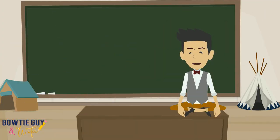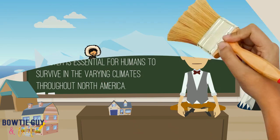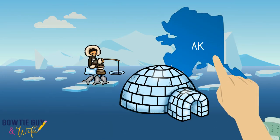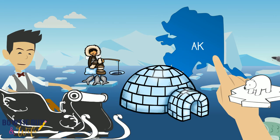Native Americans throughout North America use their environment to meet their needs for shelter. Shelter is essential for humans to survive in the varying climates throughout North America. Arctic Native Americans use their environment for their shelter. It is often freezing cold in the Arctic. There is a lot of snow and ice in the Arctic. Because the snow and ice are the most plentiful natural resource, it is often used as a temporary shelter. Igloos are made by cutting blocks of ice and snow into bricks and forming the bricks into a domed shape. The dome shape helps insulate the home to keep the heat in and the cold out.